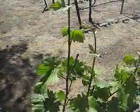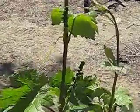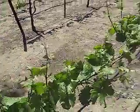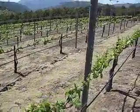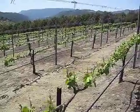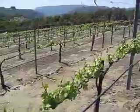As you can see, the grape clusters are starting to pop out there, and so we're really excited about what our 2010 Pinot will be like. We've just bottled our 2008, and so I wanted to talk a little bit about growing, making, and also drinking Pinot Noir. Like I said, it requires a cooler climate.